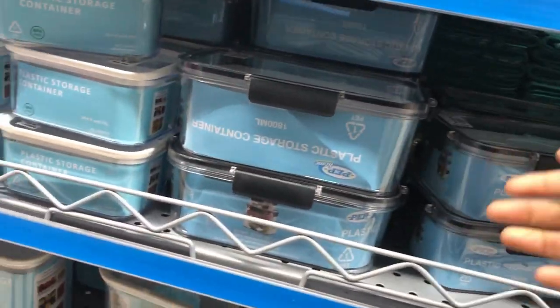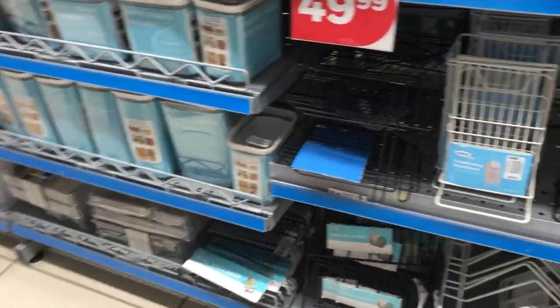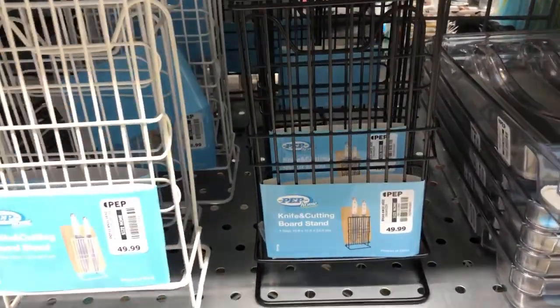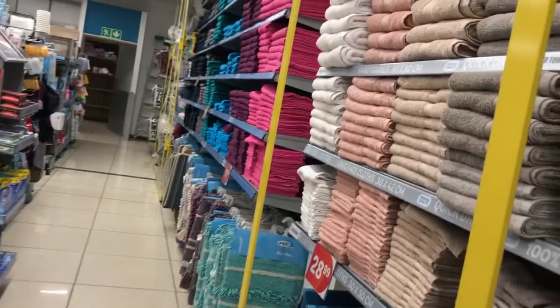Okay, so moving right along, storage containers. These are super cute. They're plastic. I love them. Love them. There's also an egg holder. Guys, these things are so cute for just making sure your fridge looks cute and like a darling. It's nicely organized. So if you can invest in those things, invest.